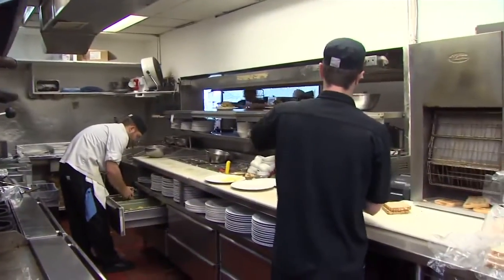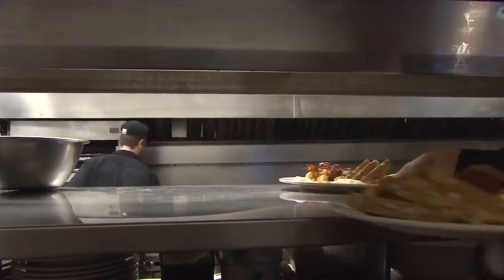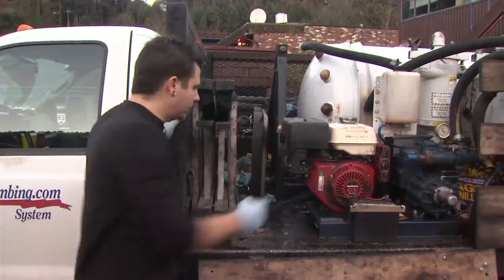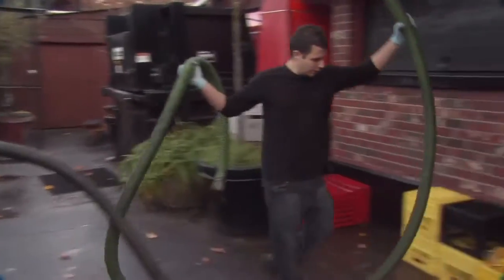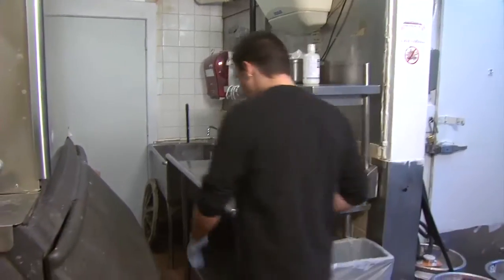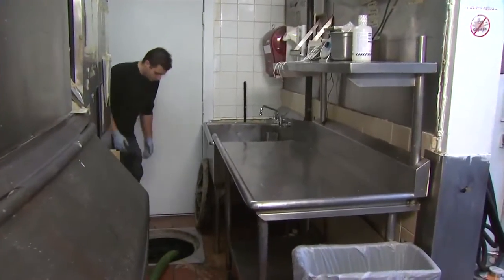Commercial kitchens are part of the problem, but they can also be part of the solution with responsible management of the grease they inevitably produce. At this restaurant, the grease trap is pumped out by a trained professional at least once every 3 weeks, and much more often in the busy summer months.